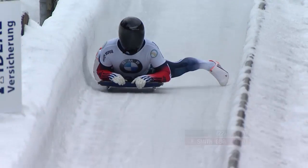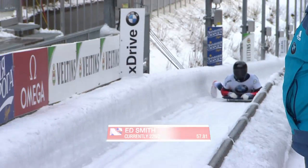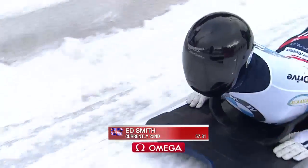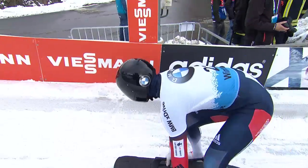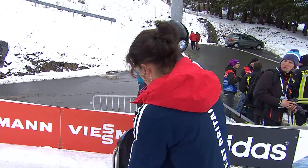1.87 behind. 22nd best start, 22nd best finish from an athlete that we used to see to be always in the top 10. Yeah. So wounded. Yeah, is the only way to describe that run. He's a wounded athlete. Definitely.